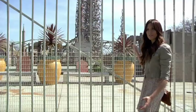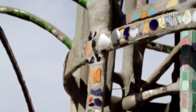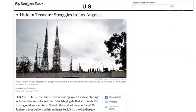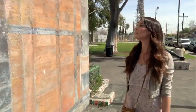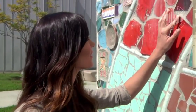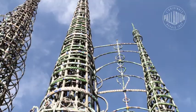In the 50 years that they've been up, it's never been vandalized. So amazing to me. I mean, the guy built everything by hand. He carved everything himself. Up until a couple weeks ago, the towers didn't have as much attention, but there was an article written in the New York Times about the Watts Tower, and it was also featured in one of the Simpsons episodes. So hopefully now they will be able to raise more money, not only for the towers, but also for the art center, which will help the community in its entirety. It's unlike anything you've ever seen, really.